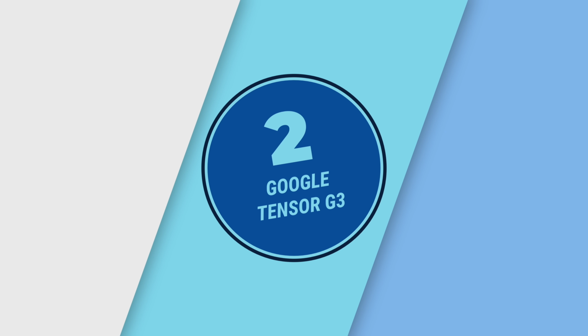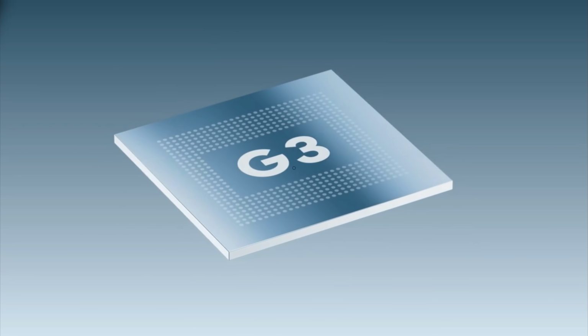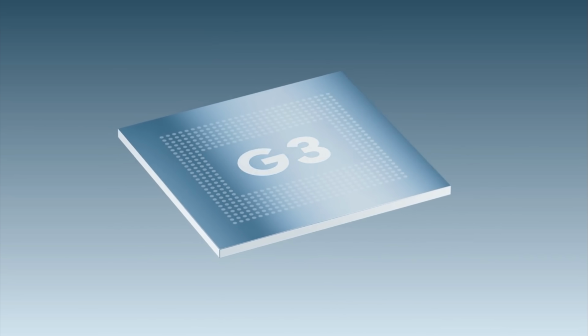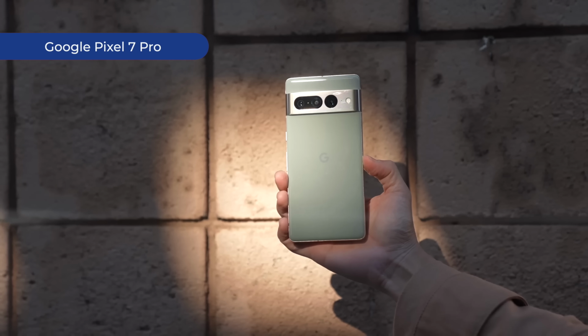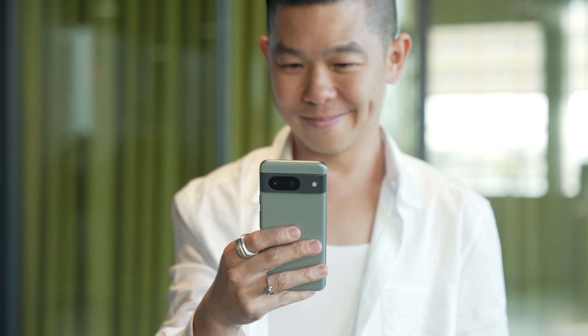Both new Pixels are powered by Google's own Tensor G3 SoC. While optimized for things like computational photography, the previous Tensor G2 wasn't as great when it came to other things like battery life or powering graphic-intensive games on the Pixel 7 series. So hopefully that's addressed this year. In the next chapter, we'll talk about some new software features also enabled by Tensor G3, so keep watching.